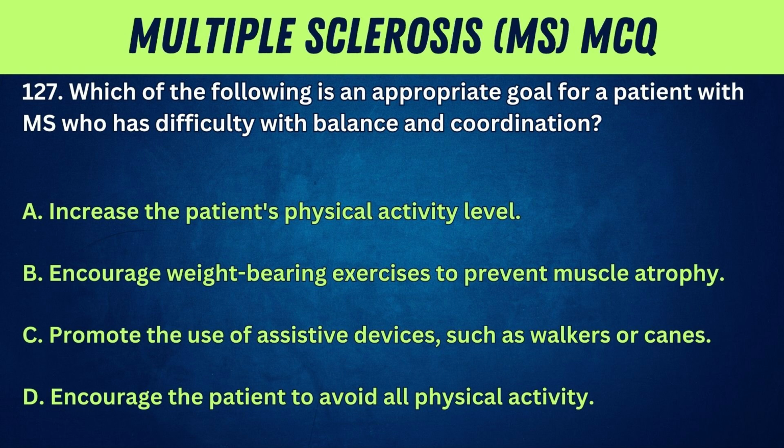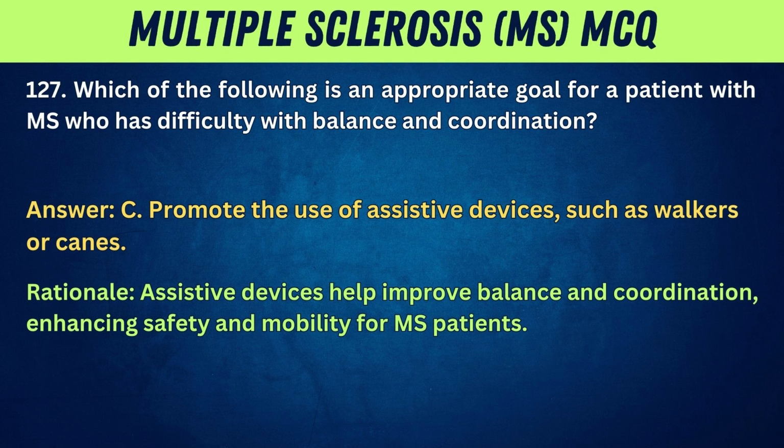A. Increase the patient's physical activity level. B. Encourage weight-bearing exercises to prevent muscle atrophy. C. Promote the use of assistive devices, such as walkers or canes. D. Encourage the patient to avoid all physical activity. Answer: C. Promote the use of assistive devices, such as walkers or canes. Rationale: assistive devices help improve balance and coordination, enhancing safety and mobility for MS patients.